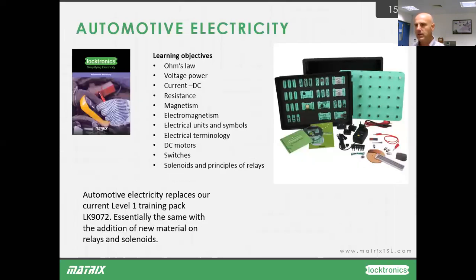Okay, looking in a bit more detail at some of those packs then. This is our basic package, automotive electricity. The only difference between that and the current one is that it's now got some solenoids and relays included in that kit. Other than that, it's exactly the same kit. It's level 1 and 2. It's dealing with all of the basics of electricity: Ohm's law, voltage and power, DC current, resistance, magnetism and electromagnetism, electrical units and symbols, the terminology, small DC motors, switches, solenoids, and relays.